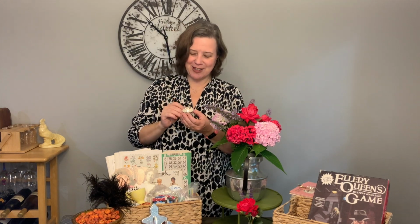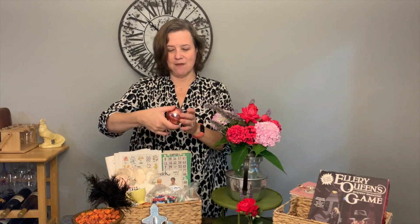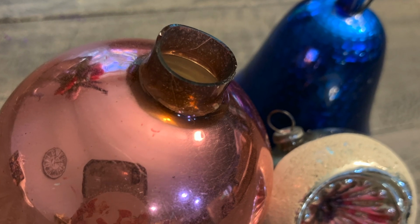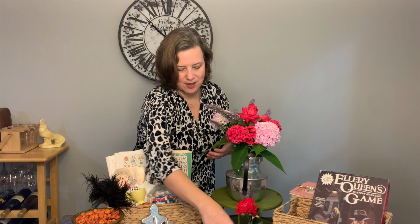So there was a whole bunch of broken shards, so I know that there were probably some others that didn't survive, but I was able to rescue that one along with another vintage ball that's just missing its top, but I've got extra tops from ones that I find at other points in time.